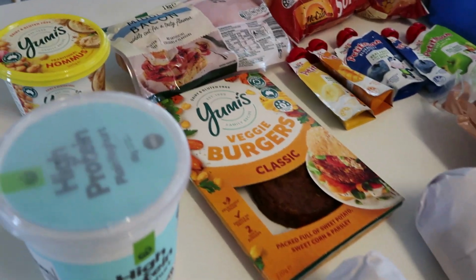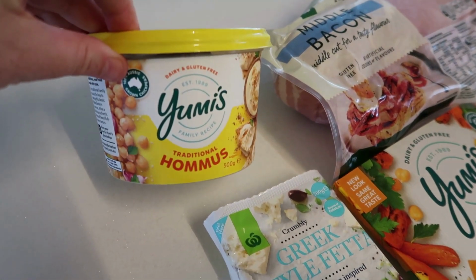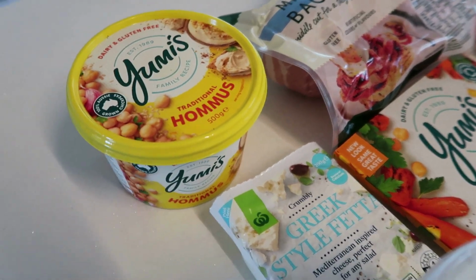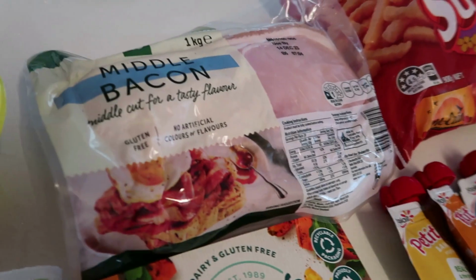I have got some different sort of things to try as well. So I've bought this Yumi's hummus because I just thought it's really easy just to put with crackers sometimes. And I do like hummus, but that was $5.20. I have never tried this brand of hummus before. I usually just get the Woolworths hummus or the Aldi one.